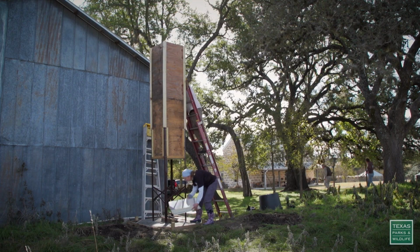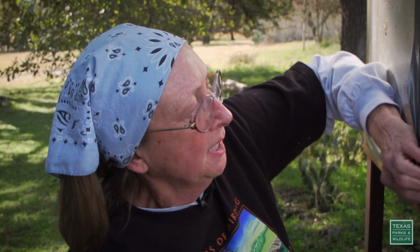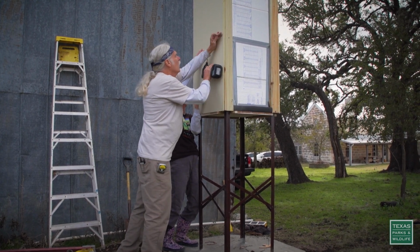I'll keep going up with the insulation on top of where Georgean's been. It helps. It's to keep it cooler. Okay. Yeah, that looks good. Great. We kind of lost track of how many of these we've done. We've done so many. It's over 100 and probably close to 200.